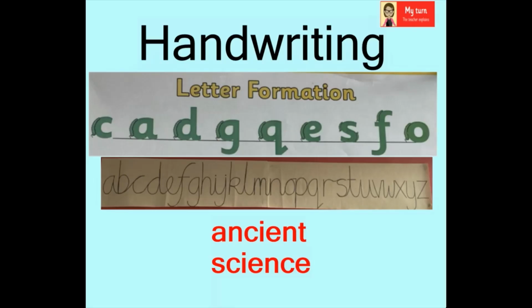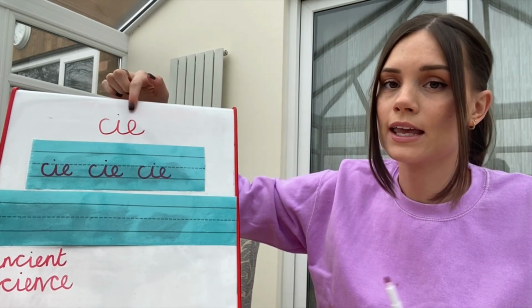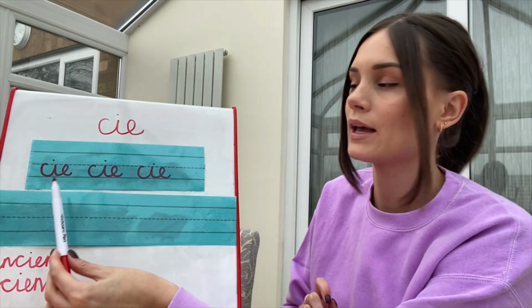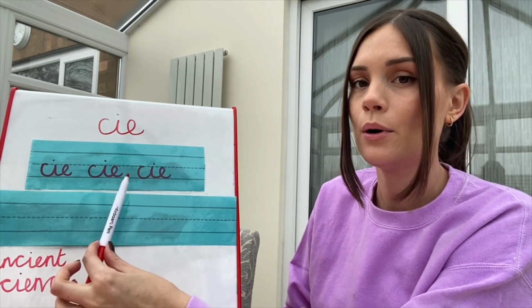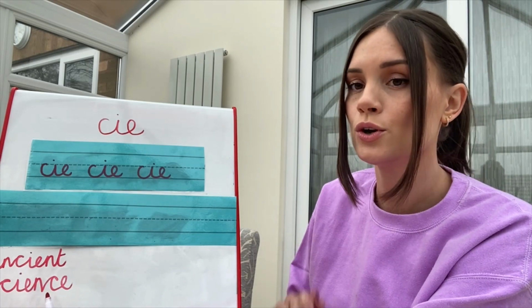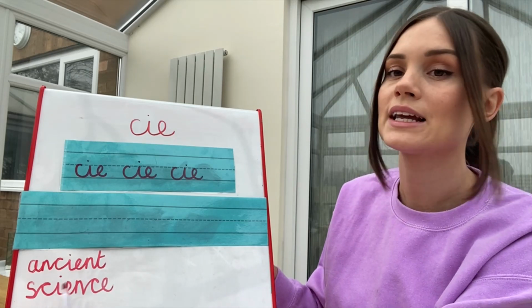Now you have your spelling words in front of you. Let's have a go at our next two words, ancient and science, and how to join those when we're practicing. In yesterday's handwriting lesson, we looked at joining C-I-E together because that's our spelling rule for this week, IE after the letter C. So we all had a go at joining C-I-E together successfully. Now what I would like you to do is apply what you've learned from yesterday to your two spelling words. First one is ancient, second one is science.